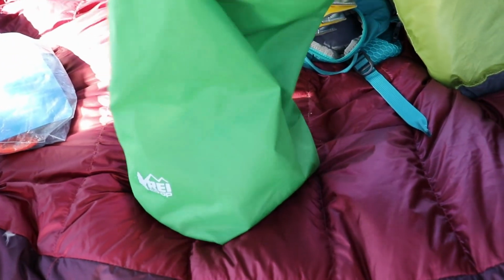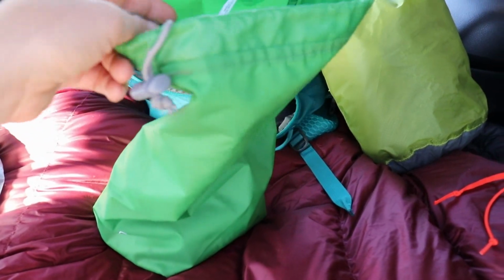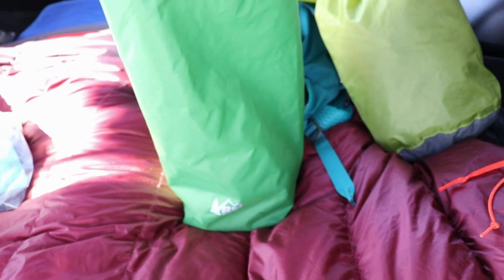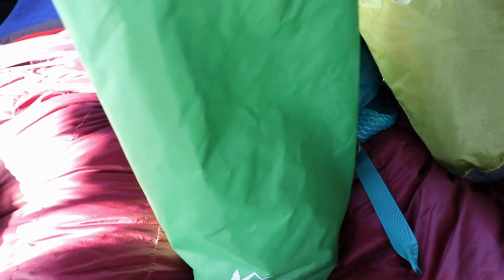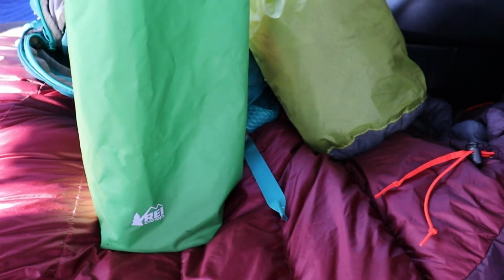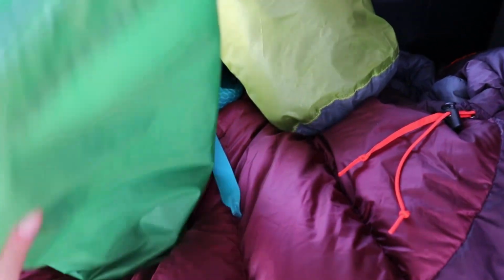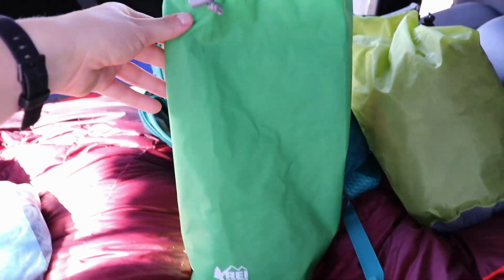Another bag that I have is just a simple REI drawstring bag. This is a bag that I use to put all my electronics in, like my cameras, my GoPro, and also usually chargers, as well as some other accessories that I keep with my camera. I like to have them in a separate container so that they're protected within the bag, and this works out really well, and it's big enough for everything that I need.